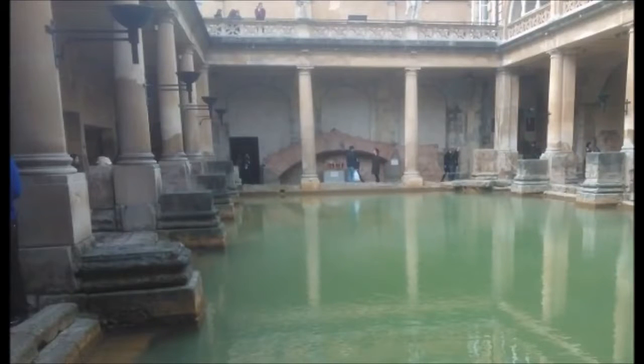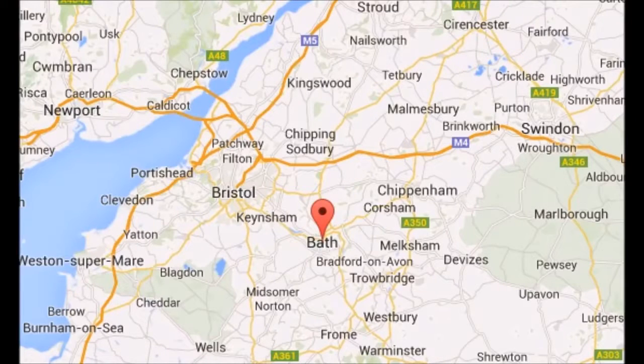I recently visited the Roman baths at the English city of Bath. The clue's in the name. I took quite a lot of photos and videos, and I thought it might be nice to share what I have with you. So as I said, Bath is an English city located in Somerset.